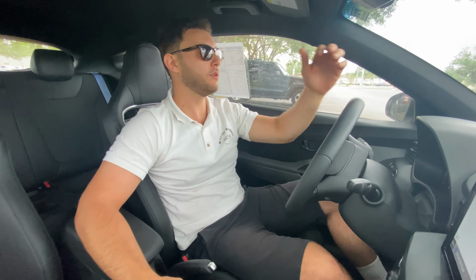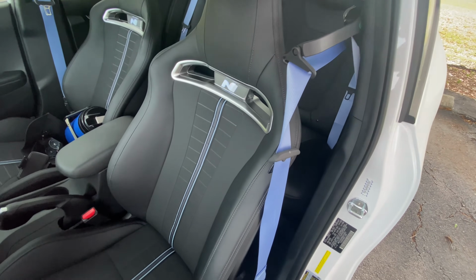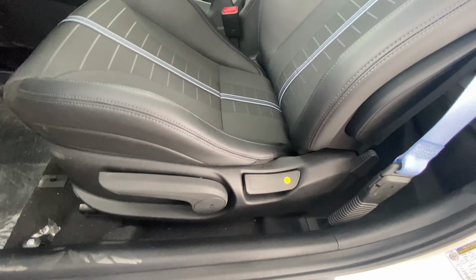These seats are also extremely supportive and surprisingly comfortable. I'm liking this blue seatbelt as well. Really impressive. It's not the highest quality interior by any means, but you have everything you would need, and it is very sport oriented, so really can't complain.